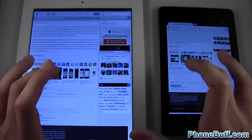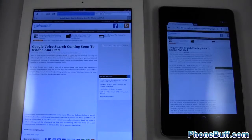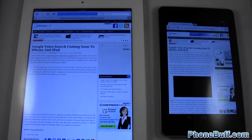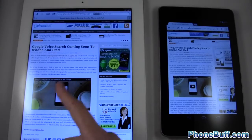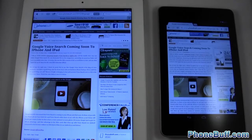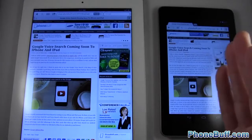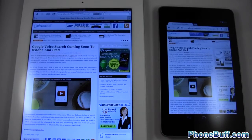Let's go ahead and tap on one more article, and we'll do the Google voice search coming to the iPhone and iPad soon. So 1, 2, 3. And again, loaded up a little bit faster on the iPad. You can see like the YouTube picture and everything was populated first compared to the Nexus 7. So far, the two web pages loaded faster on the iPad. The actual home page loaded faster on the Nexus 7. And that's mainly thanks to the preloading feature.